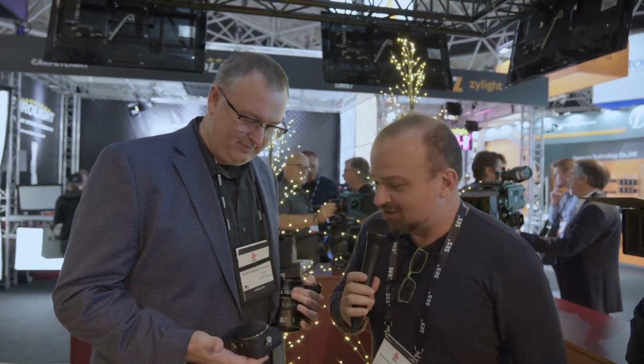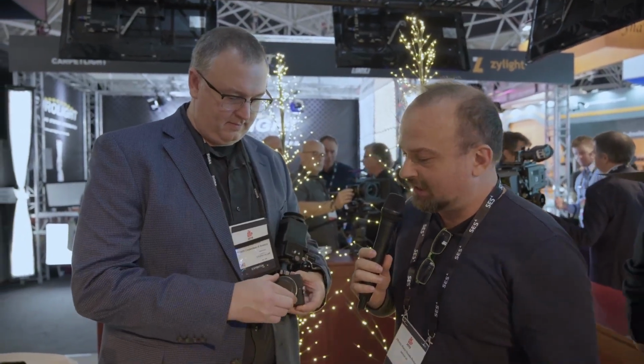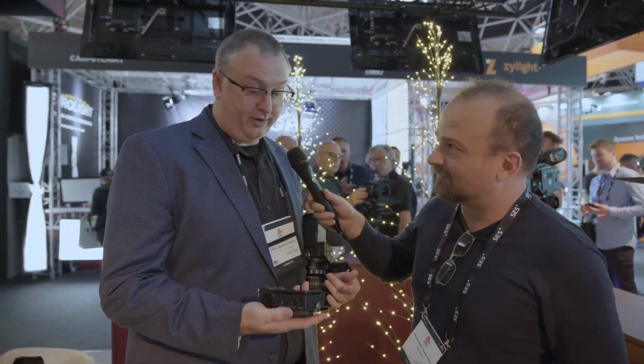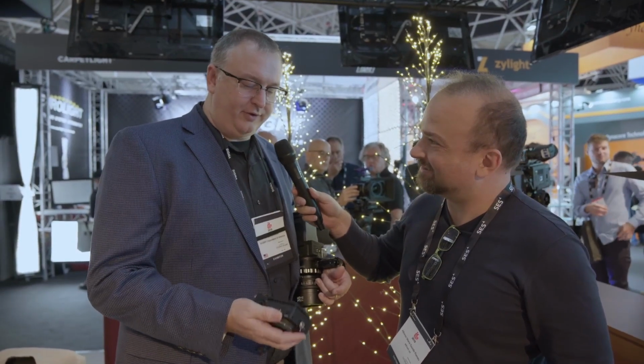Yeah, thank you. So, questa è la nuova Sigma FP, che è una camera full frame, come vedete, minuscola. So, tell us something about this camera as much as you can. So this is, as of today, the world's smallest full frame camera. We can see that. Yes, it's incredibly small, lightweight. It's an interesting hybrid camera.